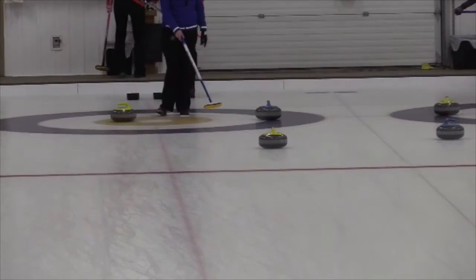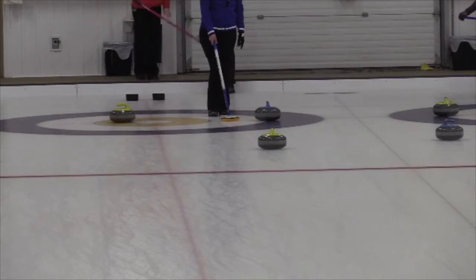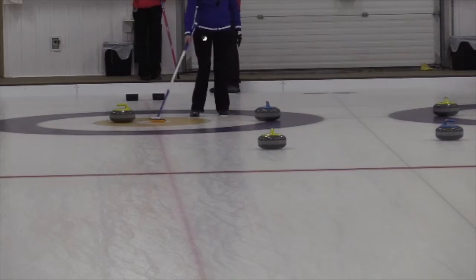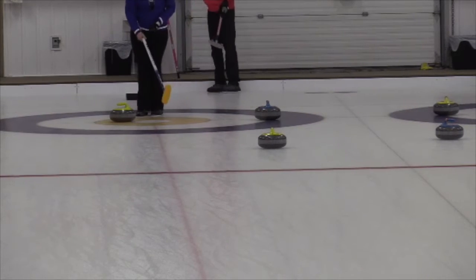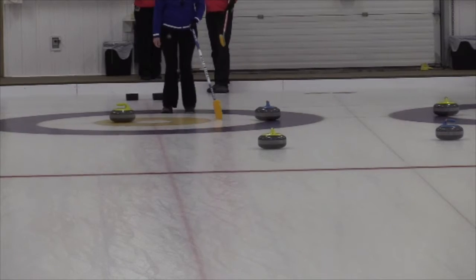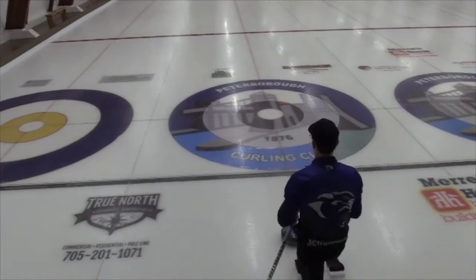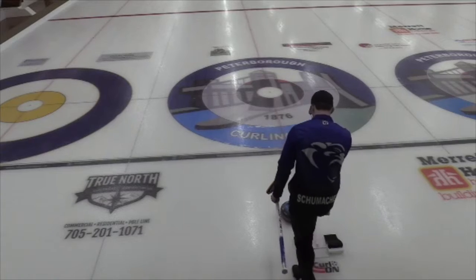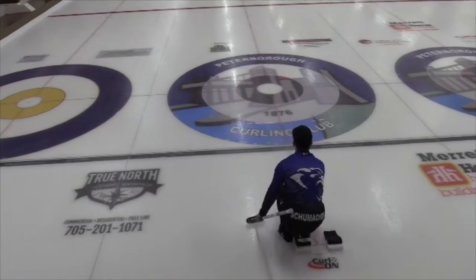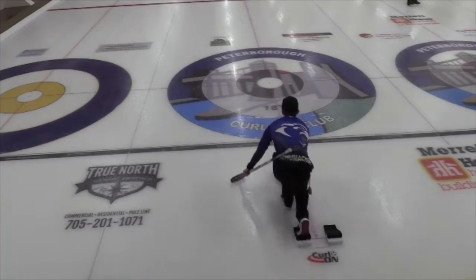So Fanshawe throws it onto the edge of the 12-foot. And the Sioux is trying to figure out if we go around the corner or do we freeze the one that they just threw. Hunter Schumacher is in the hack, so he'll throw first and last rock in this end, with Cassidy throwing 2, 3, 4. They decided to throw it by the broom. It looks like they're trying to freeze the yellow.